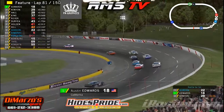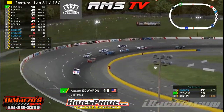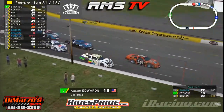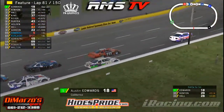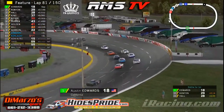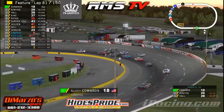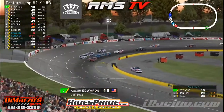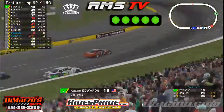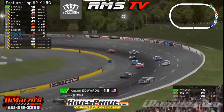Lights are out on the pace car. I believe he's going to be pulling in this time around. Well, maybe not. Okay, they're going down the backstretch here. It'll be lap 82 when they cross the line for the restart. Pace car is in, waiting for that green flag. We've got it. Edwards leads them once again.